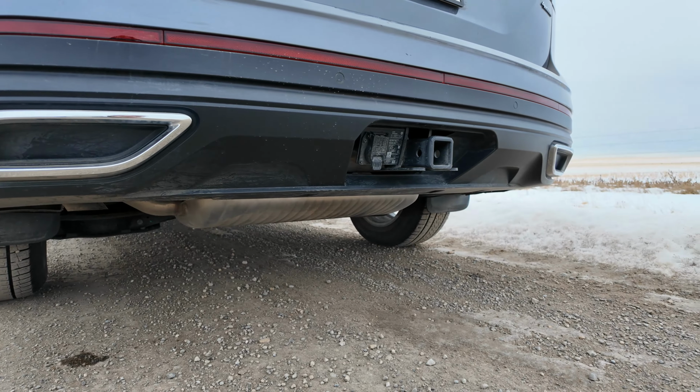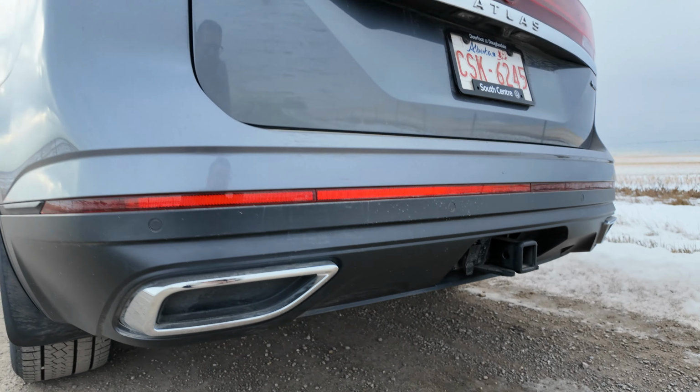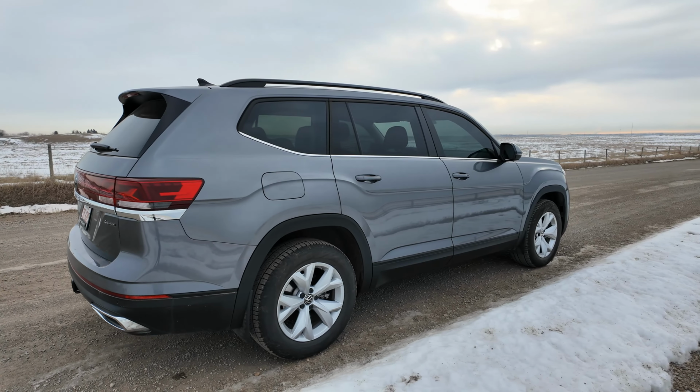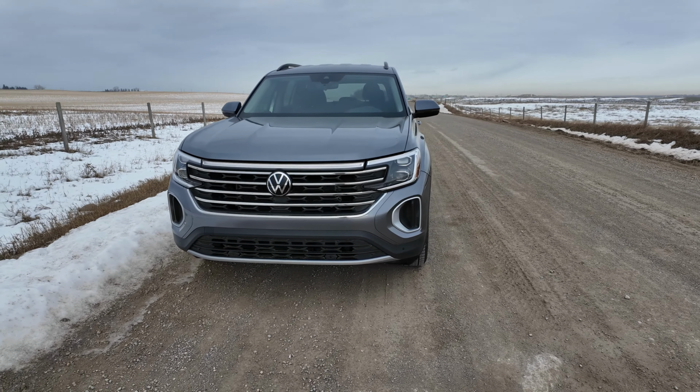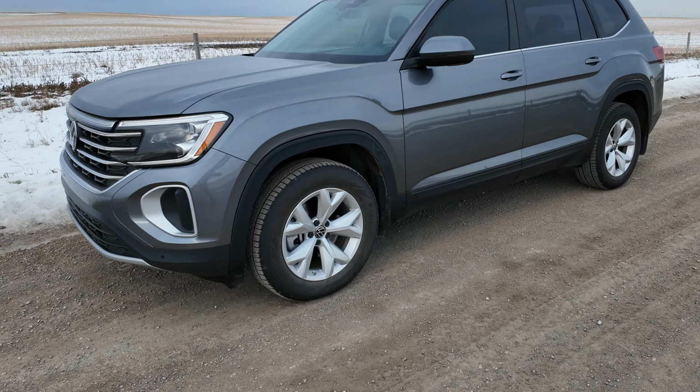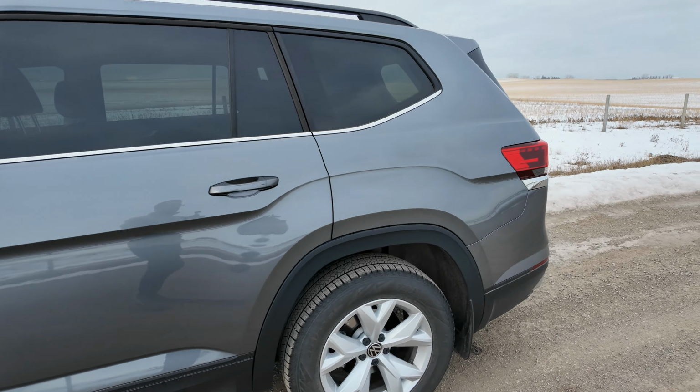This one does come with a trailer hitch tow package, so that's pretty sweet. But overall, a decently pleasing looking SUV. It's got the LED projector lights on it, so relatively easy to see at nighttime. I would say the overall lighting is actually really good. There you have it. We will start at the back and then work our way forward here.